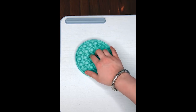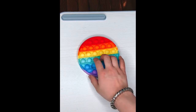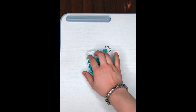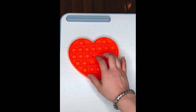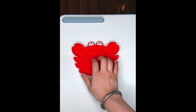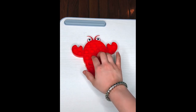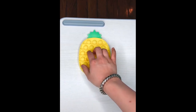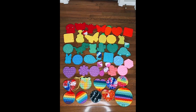All of my Pop-Its. Circle Pop-Its. Square Pop-Its. Heart Pop-Its. Hexagon Pop-Its. Animal Pop-Its. Random Pop-Its. And these 5. In total, I have 47 Pop-Its.